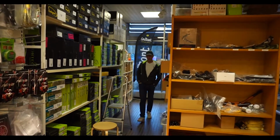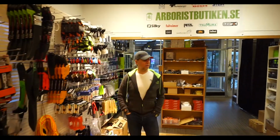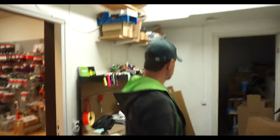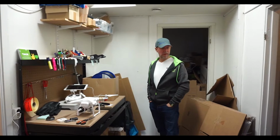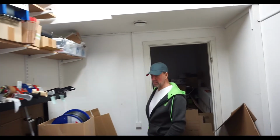Okay, just going to show you the packing room, which is not ideal, to be honest. But we're trying to get some more space here. We have a couple of packing tables. We have storage room for all the boxes and the things that are coming in.